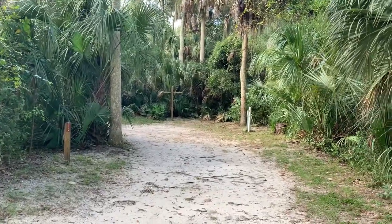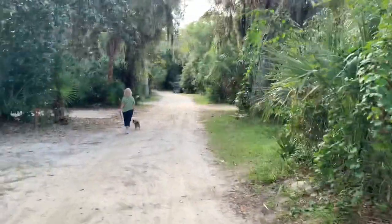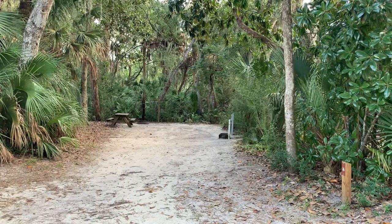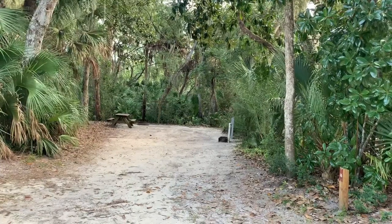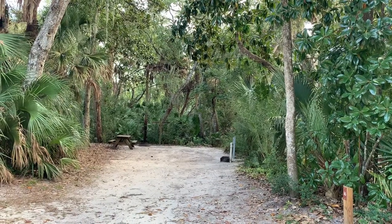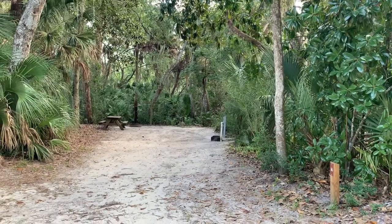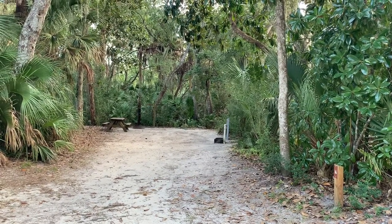There's site 15. It's got a little slope to it. I'm only going to show you the good sites. That's a flat site. It's nice and long. You can get a big rig in there. You have water and electric. That's site 16. Tomoka State Park, Florida.